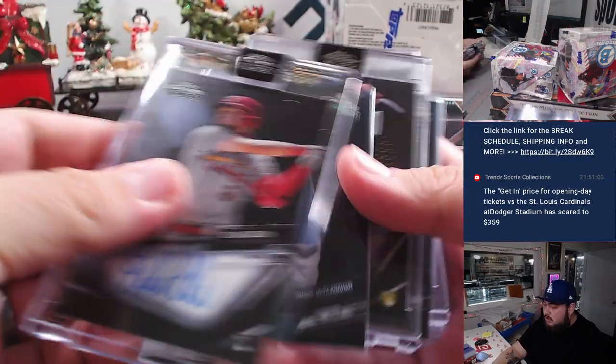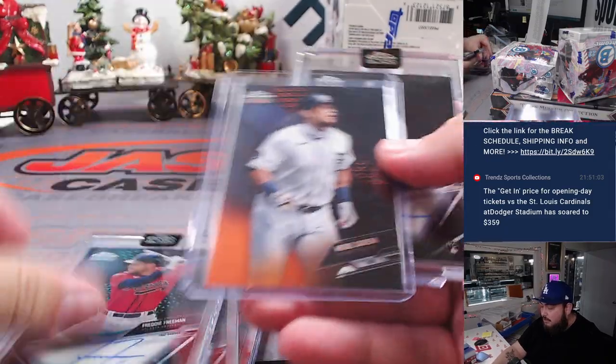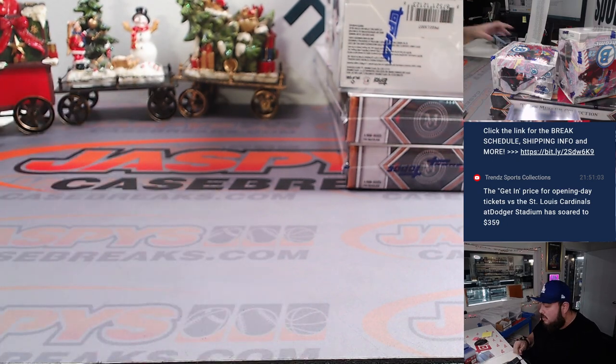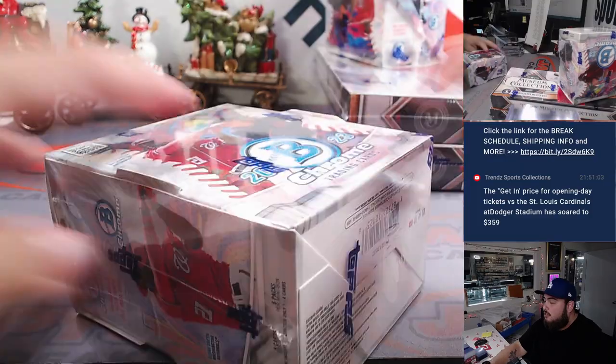All right, so not a bad couple autos there. That Freddie Freeman was pretty sweet. Jake Cronenworth rookie there. All right, sweet. Let me grab some more regulars because we're going to need some regulars here. Now let's go to Bowman Chrome. We'll save Museum Collection for last.